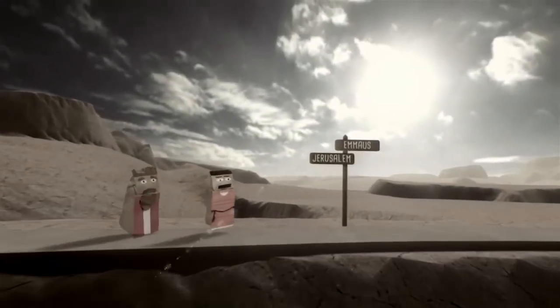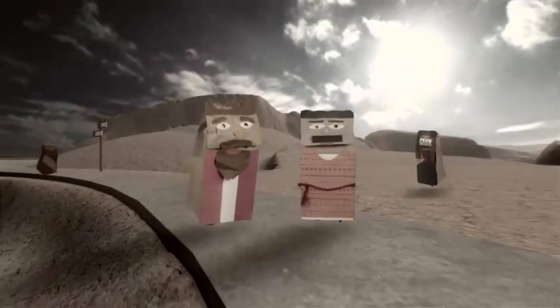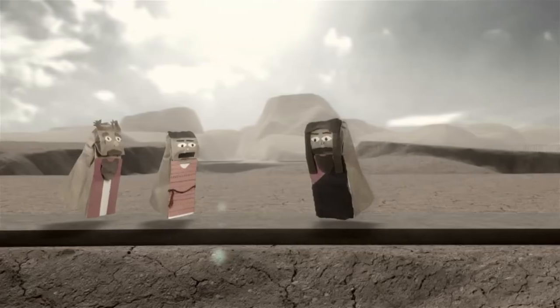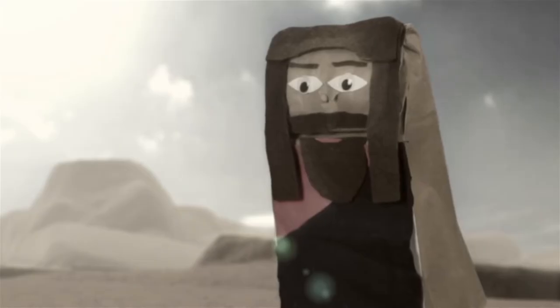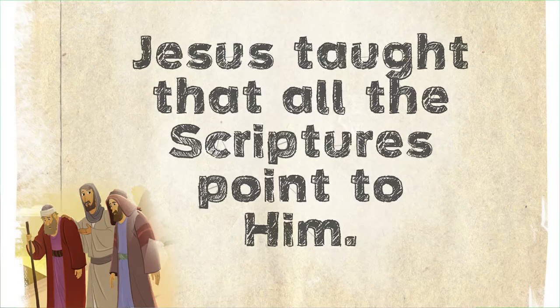The Bible is about Jesus. When Adam and Eve sinned, God began working out his plan to send Jesus to rescue people from sin. All of the Old Testament points forward to Jesus' life, death, and resurrection, the time when Jesus would bring God's promised salvation for sinners. Jesus taught that all the scriptures point to him. Jesus' disciples longed for the day when God would redeem Israel, defeat their enemies, fulfill the promises to Abraham, and act decisively in the world.